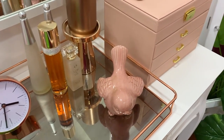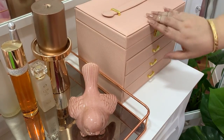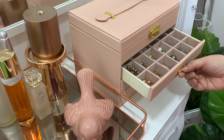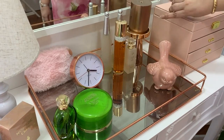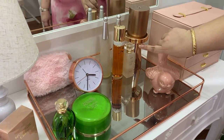On the top, she has this jewelry holder my parents gave her. It's blush and it has the same velvety finish as her stool. In the top drawer are her daily wear earrings, the second has evening wear, and the bottom has the smarter, more formal stuff. In this simple rose gold mirrored tray is this candle and holder and her perfumes.